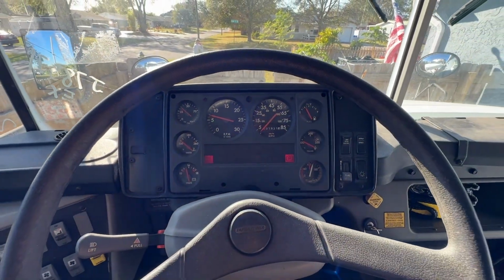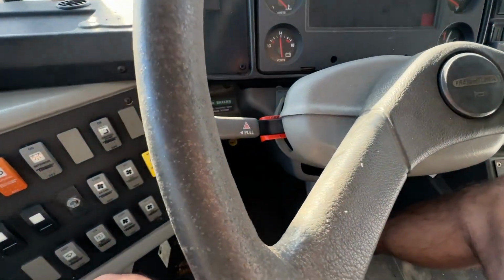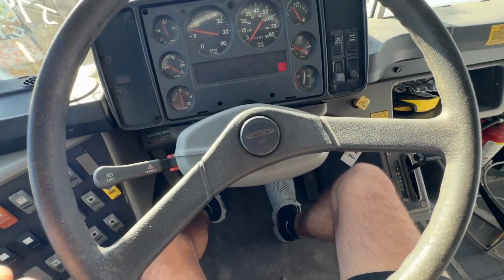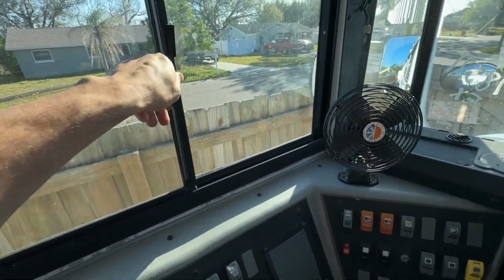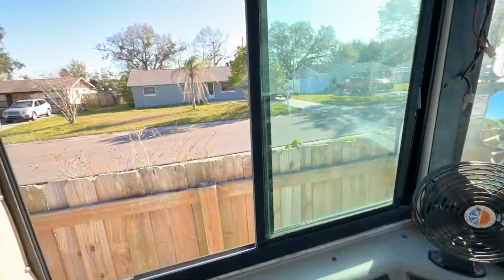There we go. All right, so we got a whole bunch of buttons here and I'm learning all this stuff. We got that little thing here. Press that, this is just so cool to me, that adjusts my steering wheel. And then, let me open this up. No? Oh, there we go. Boom, like that. Okay, I'm sure the neighbors love me.